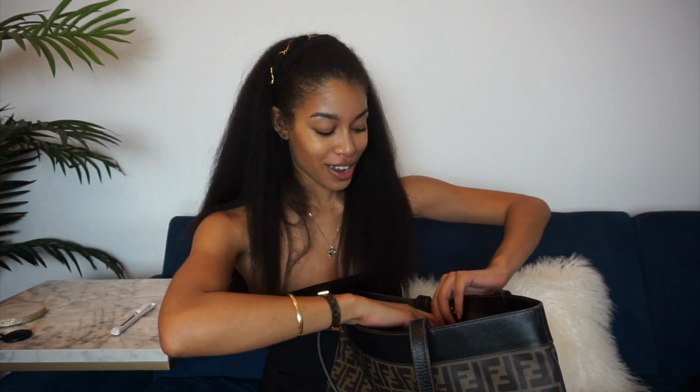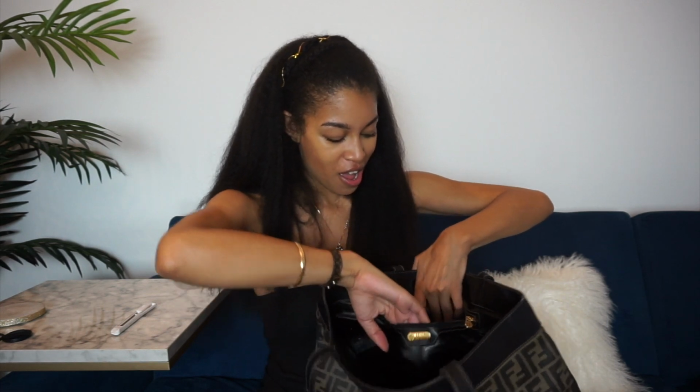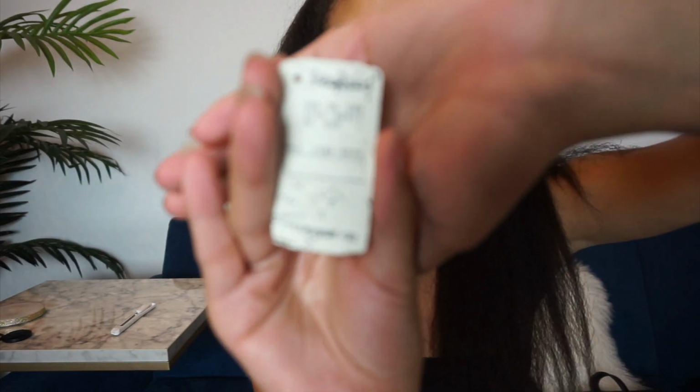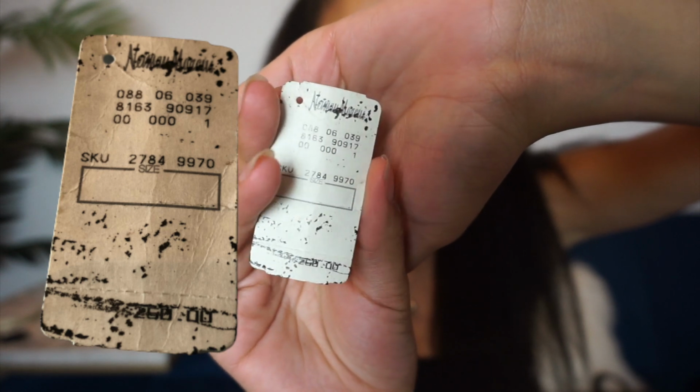But the reason that I jumped on this bag and made sure that I was the one who got it was that, wait, where is it? Here it is. Okay. So this is a vintage piece, and what came with it, which is the reason why I knew that it had to be mine, was this tag. Yeah. Okay, so it's double-sided. Okay, so this is a SKU tag from Neiman Marcus. Hope you can see that. Okay, Neiman Marcus, right?